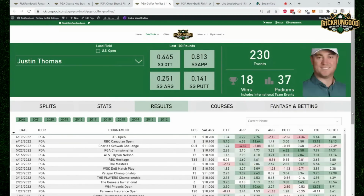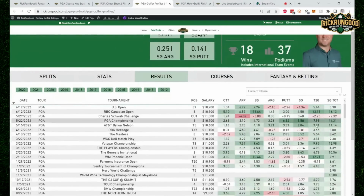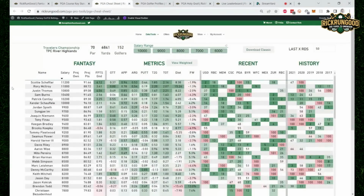So it would not be an unrealistic request for him to go out and gain 6 strokes on approach, just like you did at the RBC Canadian Open and the US Open. Do that again. Drive it just like you did. Be a 0 around the greens and gain 3 with the putter. That combination right there is the recipe for victory for Justin Thomas. It's not that far away.